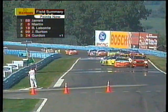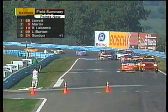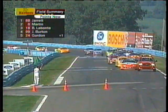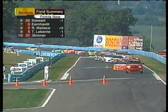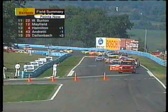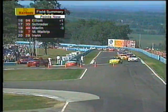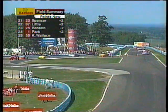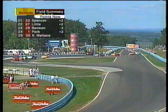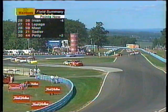Check out the Hardee's field summary and we'll show you the points as of now. If the race ended at the moment, Jeff Gordon would move to 5th in the point standings and knock Tony Stewart down to 6th position. Rusty Wallace moving up 2, Andretti down 1, and Wally Dallenbach up 3 positions to 15th. Sterling Marlin would take a big hit, losing 3, and there's Steve Park gaining some, so would Kyle Petty.